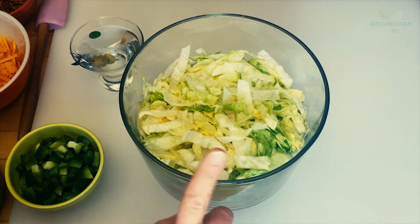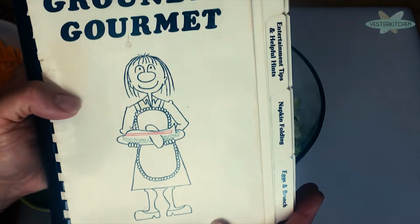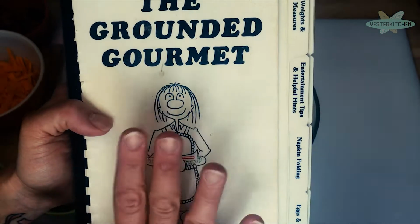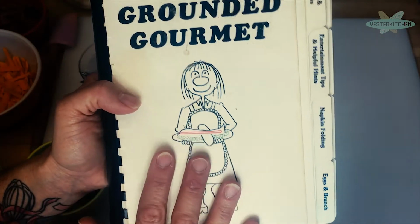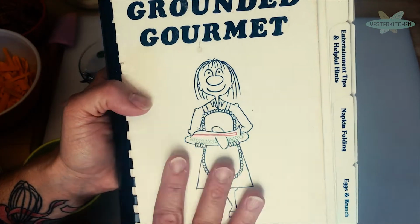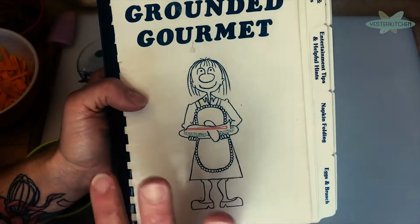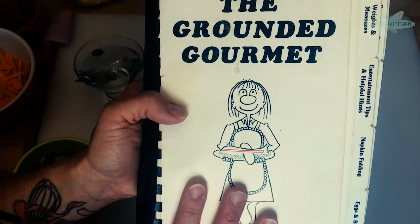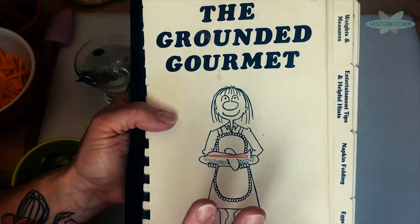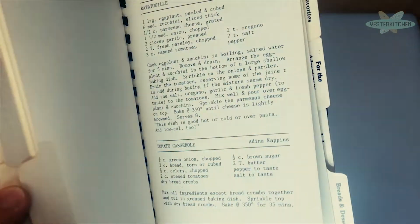This particular one, along with the forgotten salad name, came from this fabulous cookbook, The Grounded Gourmet. This is out of 1987, and in 1986, the TWA flight attendants, that's why we see a little plane right there, went on strike for more wages and they needed better hours. So they wound up going to court and they won, but they had all the legal fees. So this book came out of the need to pay those legal fees. Now this book is full of recipes from flight attendants and everyone else who supported them.